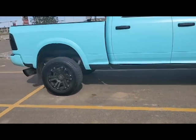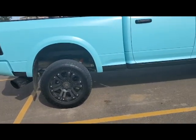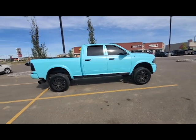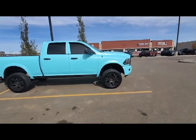It is deleted. It has a 5-inch MBRP straight through exhaust. There's no cats, nothing. No DPF, no muffler. Likely speaking, let me zoom out. Likely speaking, I'll end up putting a muffler on.